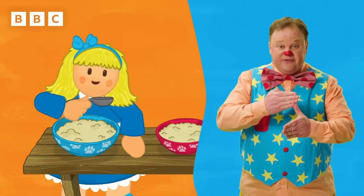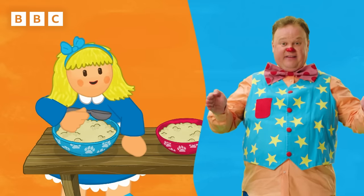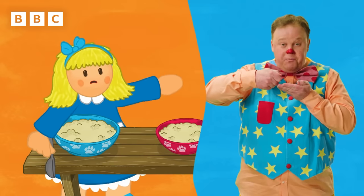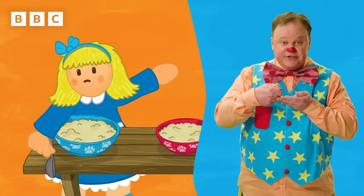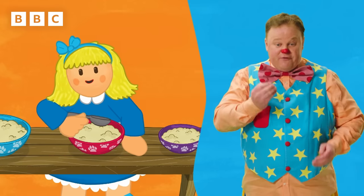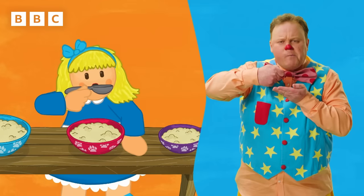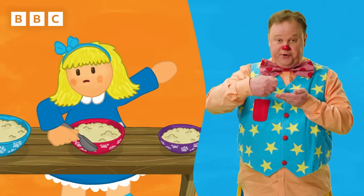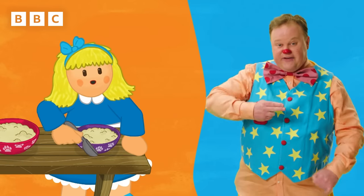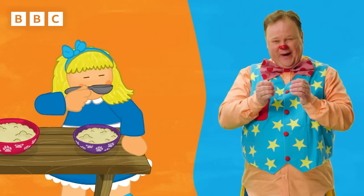First, Goldilocks tasted some porridge from Big Bear's bowl. Oof! Too hot! Next, she tasted some porridge from Middle-sized Bear's bowl. Too cold! Finally, she tasted some porridge from Little Baby Bear's bowl.